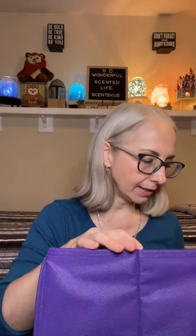Pacific Mist was the scent of the month for June, and it's just a nice, fresh, aquatic, wonderful scent. It's like seaside air and just fresh cleanness. I love it.